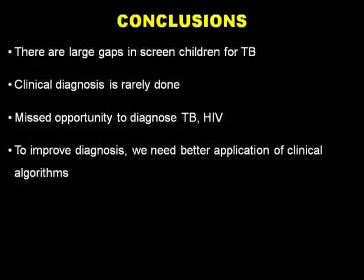So in conclusion, we identified large gaps during the cascade of evaluation of children for TB, and we saw that clinical diagnosis is rarely done. We also saw a missed opportunity for both TB and HIV diagnosis, and we said that to improve the diagnosis, we need a better application of these clinical algorithms.